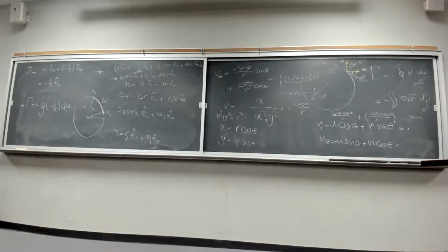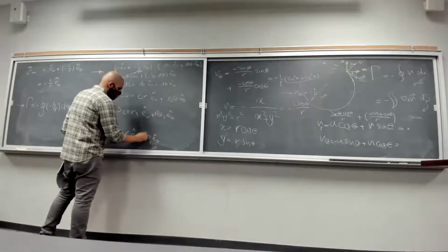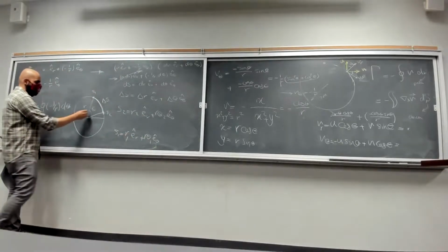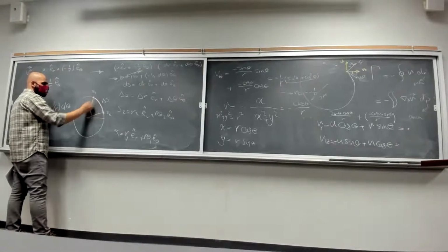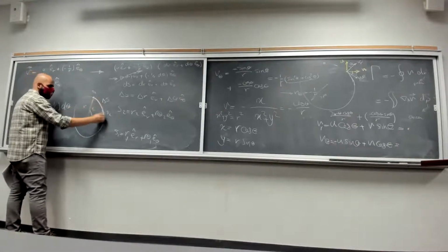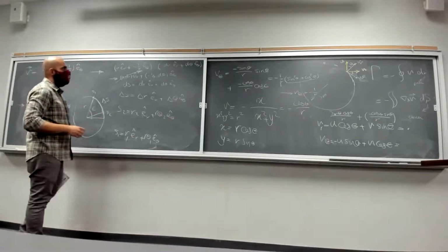Oh, there was one thing that I missed here. This theta, this S here, represents the arc length, right? This arc length is going to be r multiplied by this theta, right? We are looking at this arc length. So this has to be r theta.